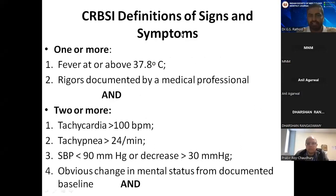The definition of the CRBSI was taken as one or more of fever at or above 37.8 degrees Celsius and rigors documented by a medical professional, and 2 or more of tachycardia more than 100 beats per minute, tachypnea more than 24 per minute, and systolic blood pressure less than 90 millimeters of mercury, or a decrease in systolic blood pressure of more than 30 millimeters of mercury. And there is obvious change in mental status from documented baseline.